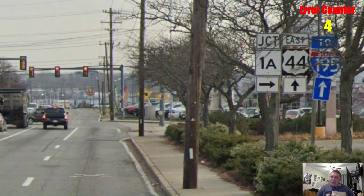And here we make another error shield, this one by Rhode Island, and they're falsely signing this as Route 1A instead of US Highway 1A. Fix it.